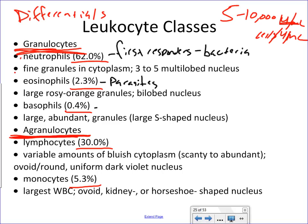Basophils are commonly used in allergic reactions. Lymphocytes typically go after cancer cells, viral infections, basically bad cells. Monocytes are phagocytes. They're going to play a very key role in the inflammation process and tissue damage.